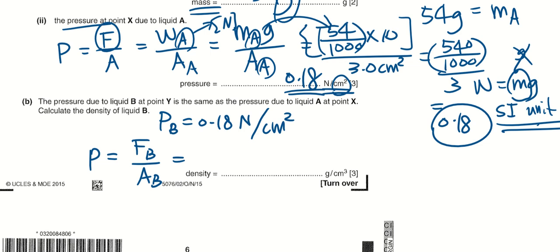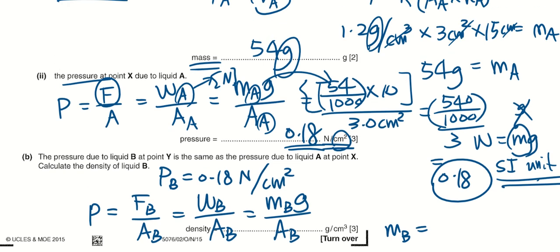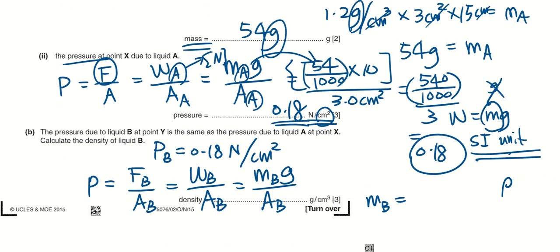Okay, what is force B? Force B is actually weight of B over area of B, which equals mass of B times G over area of B. Now, what is the mass of B then? Mass of B is equal to, if I use density equals mass over volume, mass will then be density times volume. So I need to use density of B multiplied by volume of B.